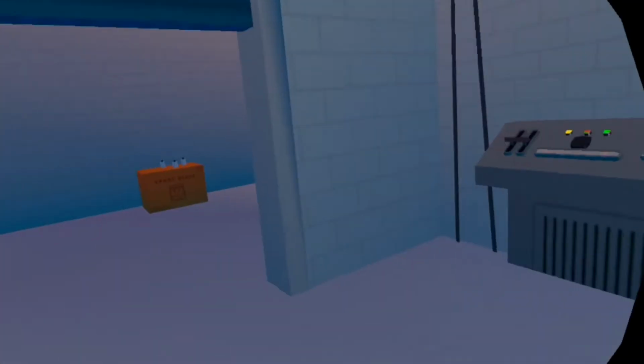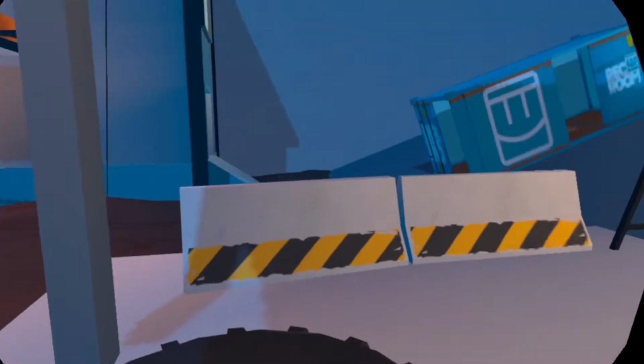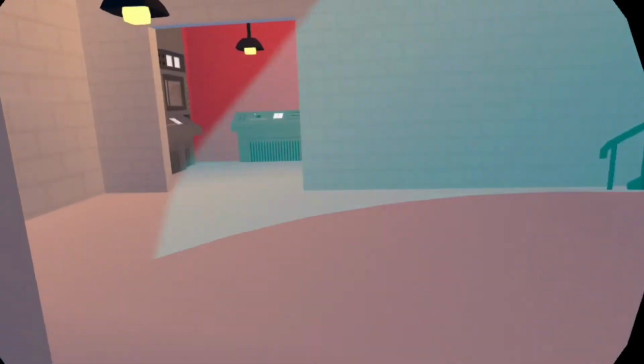Game number 4 is one of the most popular VR games and non-VR games of all time, at least in my opinion, and that is Rec Room VR. It is one of my favorite games to recommend to people because it has a ton of cross-platform compatibility. You can play on PC VR, you can play on Quest, you can play on iPhone, you can play on Xbox, and you can all play together and you can all hear each other.